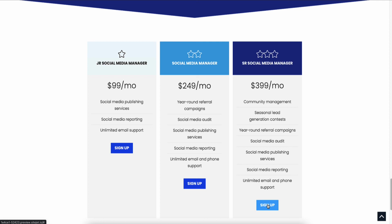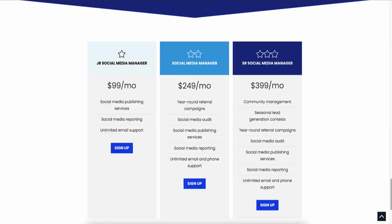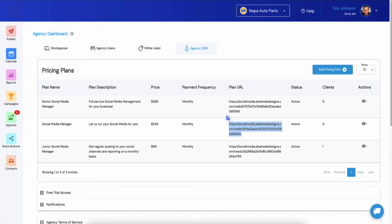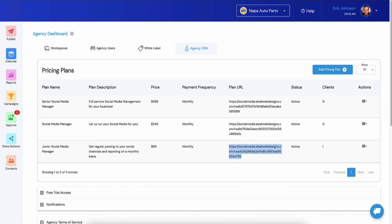And you'll just go into your website, edit it, and change the button destination to this particular URL. For the social media manager, you would grab this URL, go back to your website, and for the social media manager one, this would be your new sign up destination. For your junior social media manager plan, you would grab this URL and set that as the destination for junior social media manager. That's it. You just started your own agency. I mean, it's as simple as that.